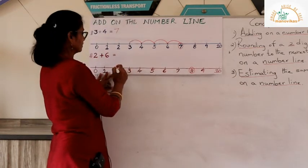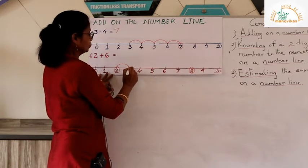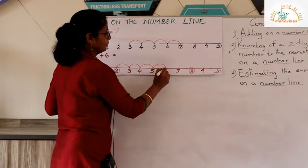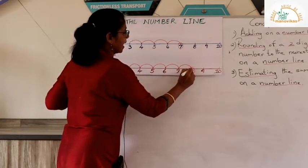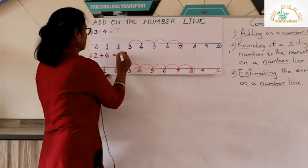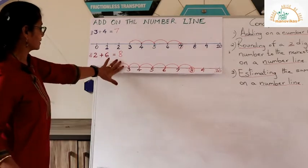So he has done a jump from 2 to 3, 3 to 4, 4 to 5, 5 to 6, 6 to 7, and we have reached 8. So 2 plus 6 is 8, and we have the number 8.